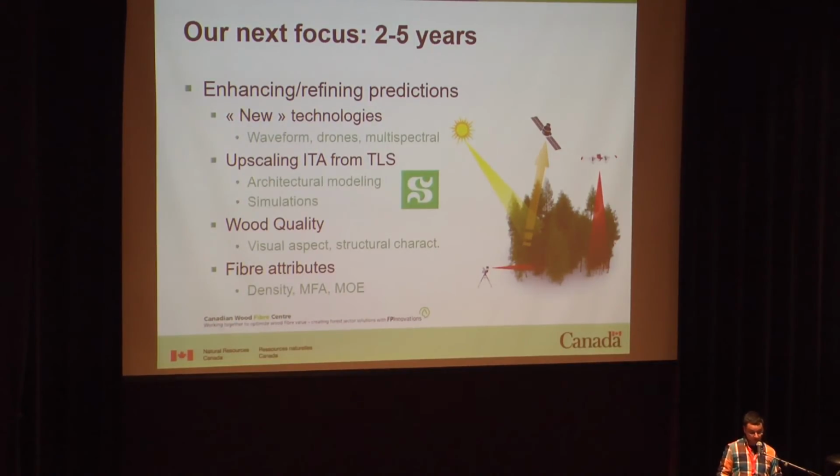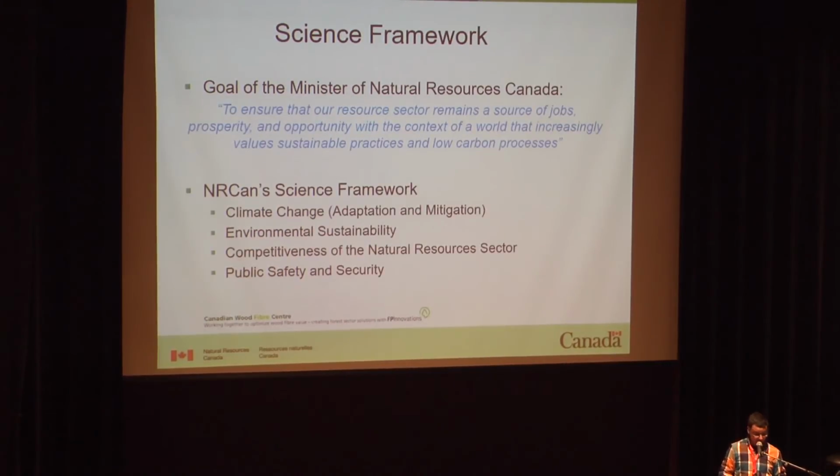And we look also at wood quality. We looked at the fiber attributes. In terms of wood quality, we're starting to look at the visual aspect. The fact that we look at the knots and the branches, if we can link this in remote sensing, it means that we can attribute finer grades of quality when we want to go towards harvesting for sawmills in particular. We're following this quite closely.